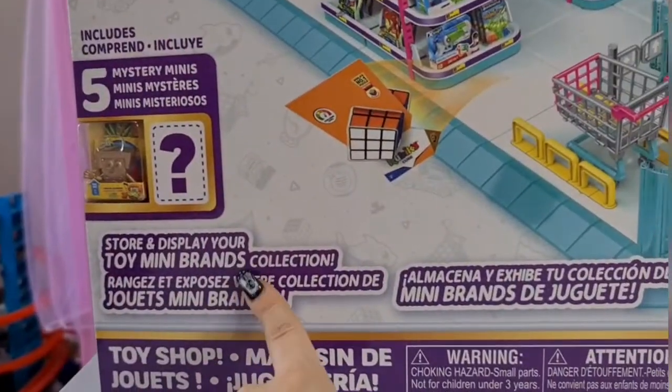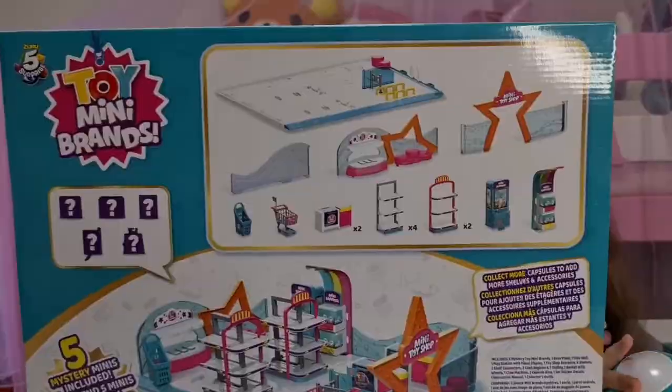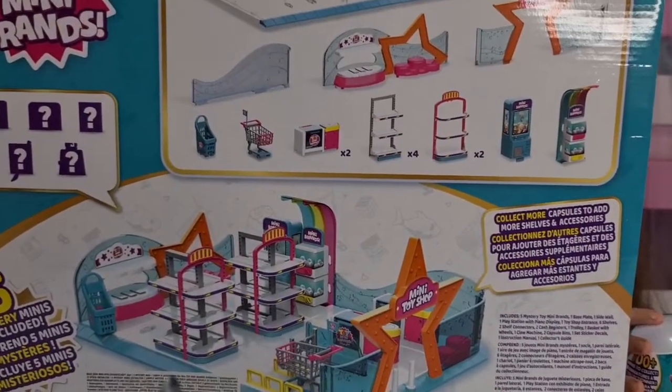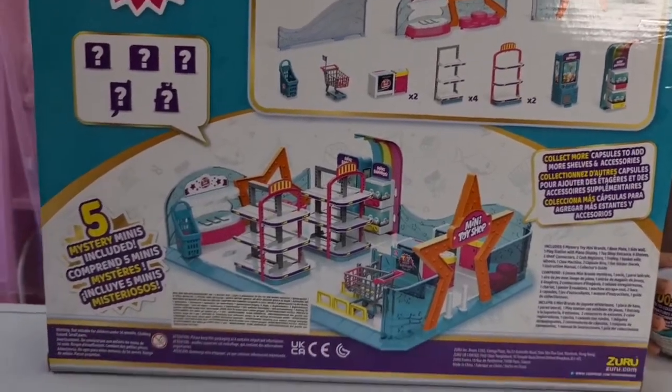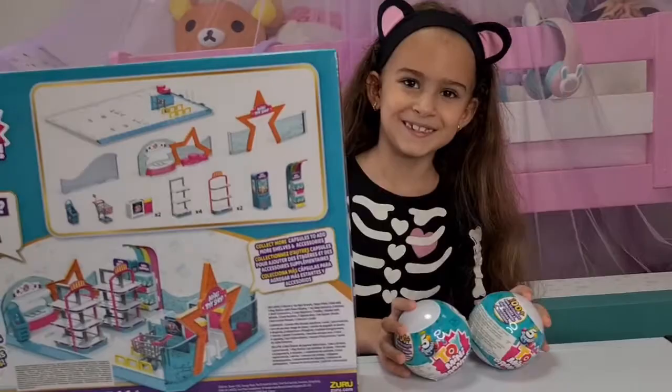So store and display your toy mini brand's collection. Here on the back, it shows what we have. Some of them you can collect from the toy mini brands. We also have some shelves there, and maybe we can add them to our toy shop. Okay, Tanya, so what do you want to open first?